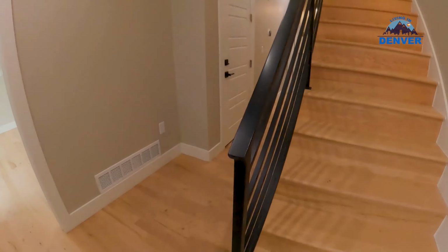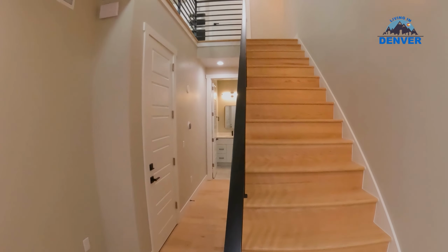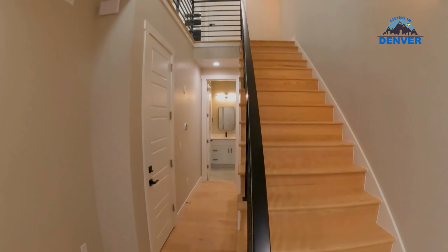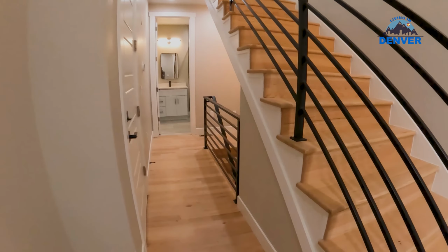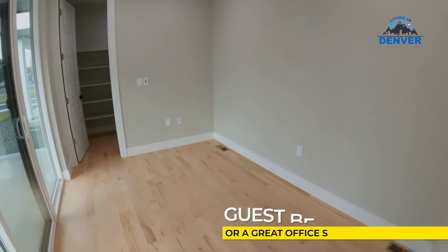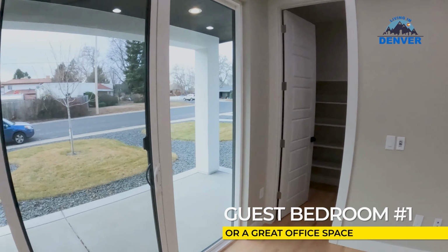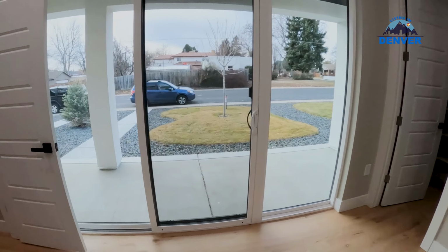So, as you walk in, we're coming in straight into the lowest level, which as you can see has a stairwell going upstairs as well as going down to the basement. But right off the front room here, you have a nice guest bedroom along with really nice floor to ceiling glass with sliding doors. So this could be a great office as well as just a bedroom that has nice easy access to the front of the house.